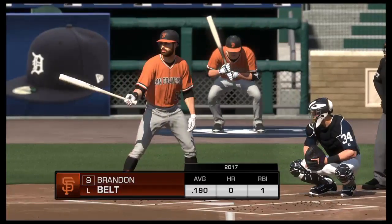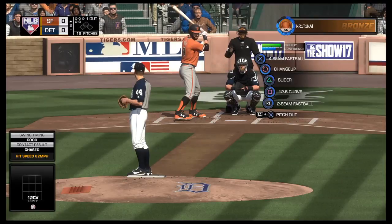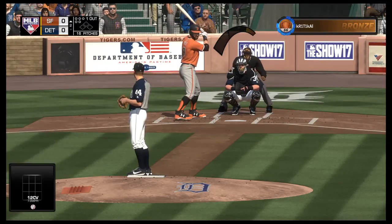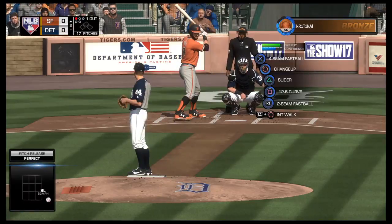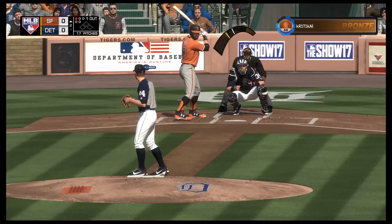Stepping into the box, Brandon Belt. He comes into this one having sputtered out of the gate this season. The average is under the .200 mark at this point. Into the windup and the pitch. Off the plate and away there. 1 ball, no strikes. That's some good hitting right there. Great eyes. I mean, to recognize that and lay off it right now, that was nice.